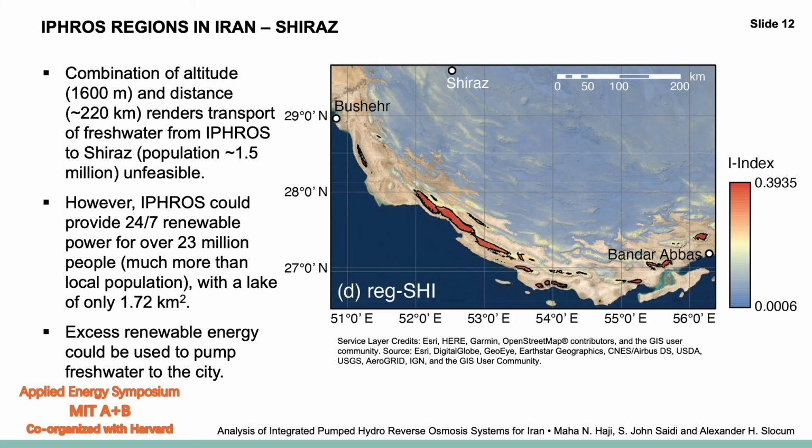The potential for IFROs in the south of the country is shown in the figure on the right here. The well-ordered topography of this region is ideally suited for the development of IFROs technology, and the close proximity of major urban and industrial centers provide a strong consumer base. The combination of altitude, 1,600 meters, and distance, approximately 220 kilometers, renders the transport of fresh water from IFROs to the major city of Shiraz unfeasible.